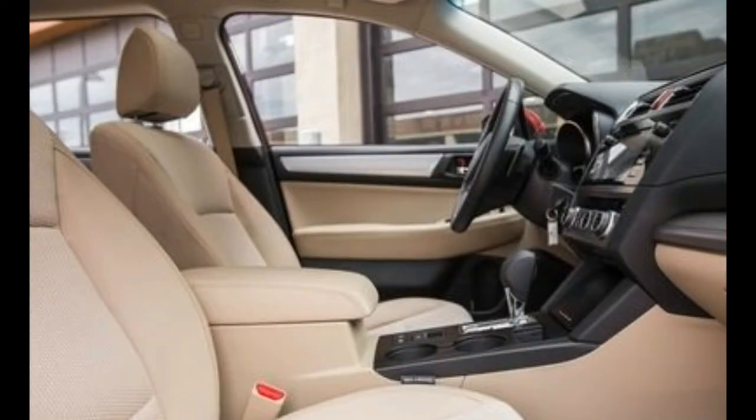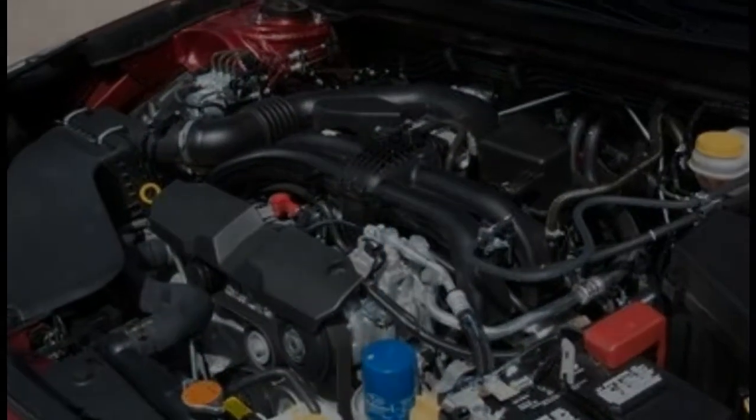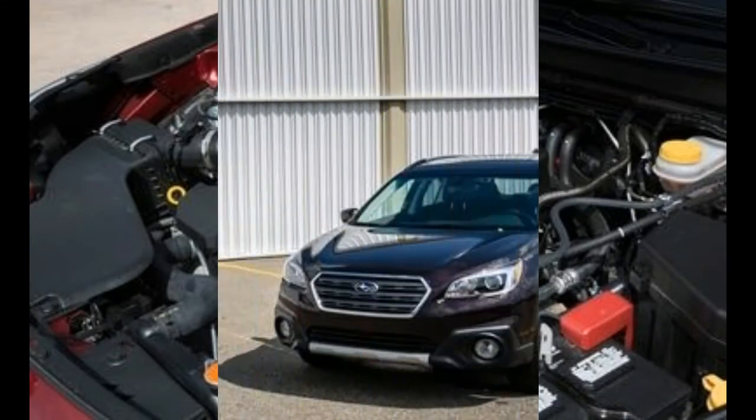Our 2.5i Premium with the EyeSight package would set us back $30,905, which we'd happily pay to enjoy the Outback's station wagon flexibility and SUV-like capability.